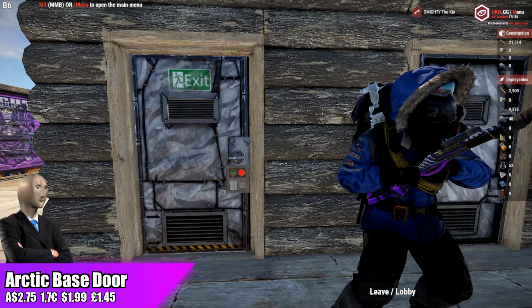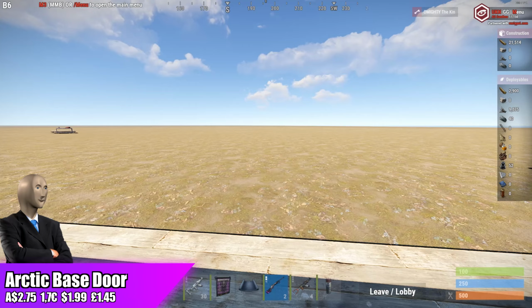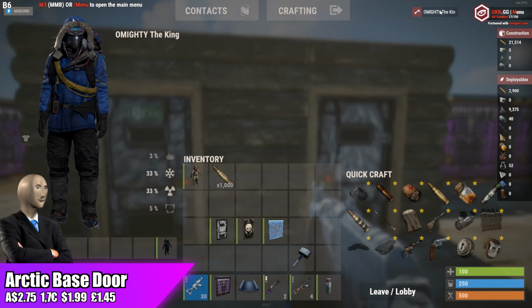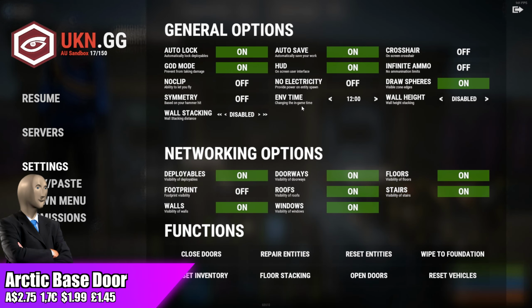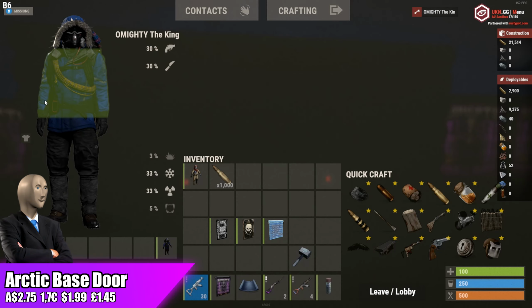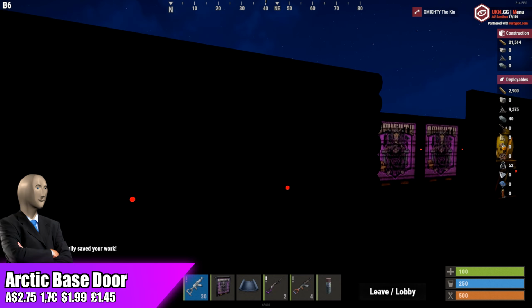But I mean, not too many people really use an armored door as their front door. And either way, it's not like you're going to be able to blend your base in anyway, unless you can eventually get some skinnable walls. But overall, one slight critique on this one. I really just don't like the exit sign on the back of the door. I think it looks a little bit out of place and looks a bit strange.